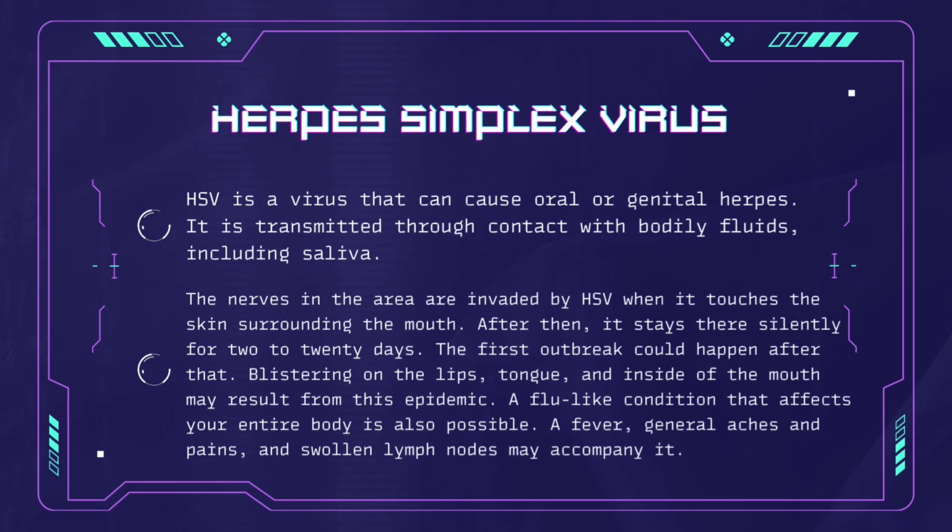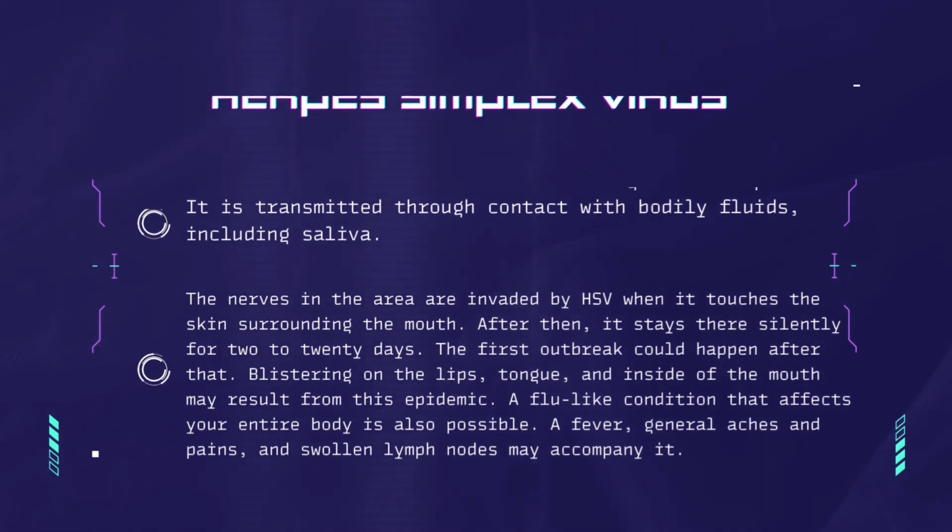Herpes simplex virus is a virus that can cause oral or genital herpes. It is transmitted through contact with bodily fluids, including saliva. The nerves in the area are invaded by HSV when it touches the skin surrounding the mouth. After that, it stays there silently for 2 to 20 days. The first outbreak could happen after that. Blistering on the lips, tongue, and inside of the mouth may result from this outbreak. A flu-like condition that affects your entire body is also possible. A fever, general aches and pains, and swollen lymph nodes may accompany it.